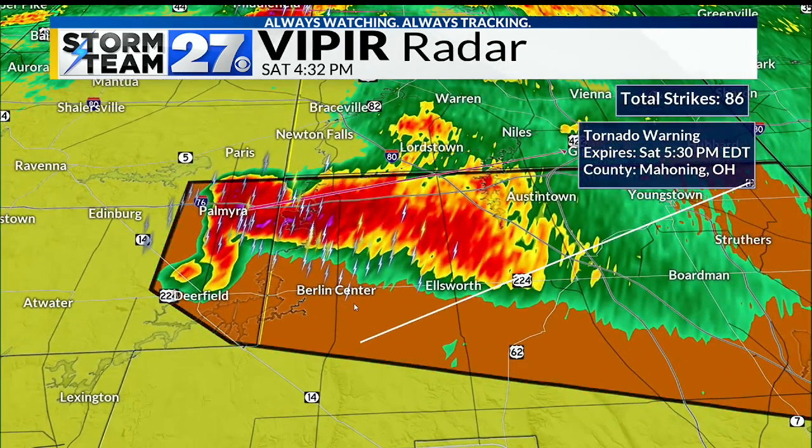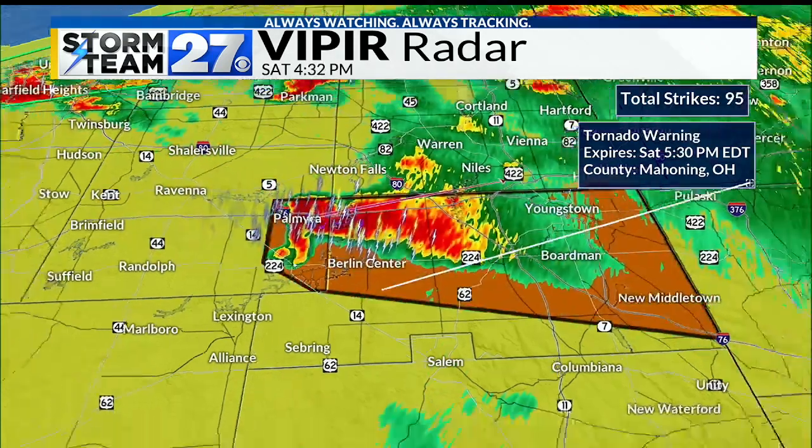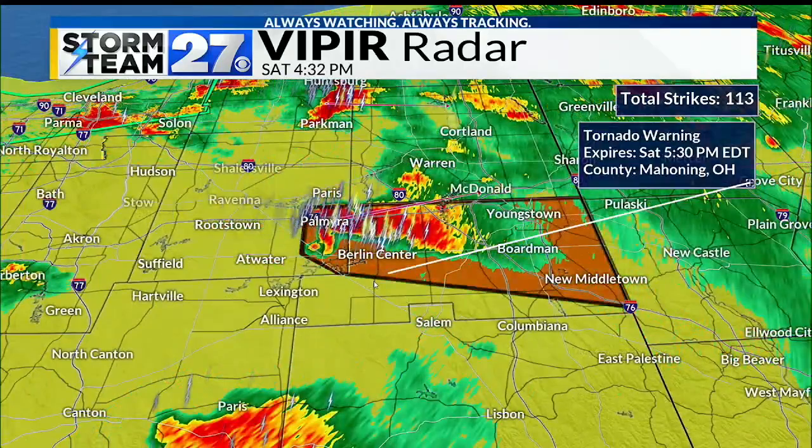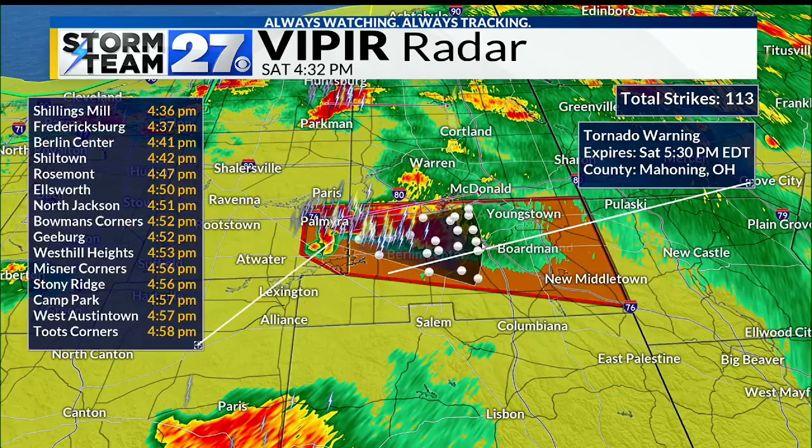Tornado warning until 5:30. That's for the big part of Mahoning County, and that's because this storm, and I'm going to just put a loop on this over the last 15 minutes to give you an idea, is tracking off to the east between 30 to 35 miles per hour. Now, the tornadic part of the storm is tracking its way east, and we'll put a timestamp on that and a quick cone from where the tornado would be off to the east at about 30 miles per hour.